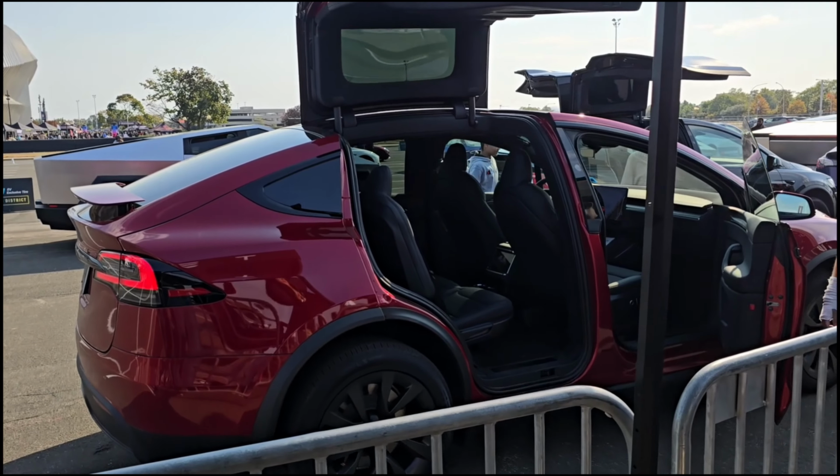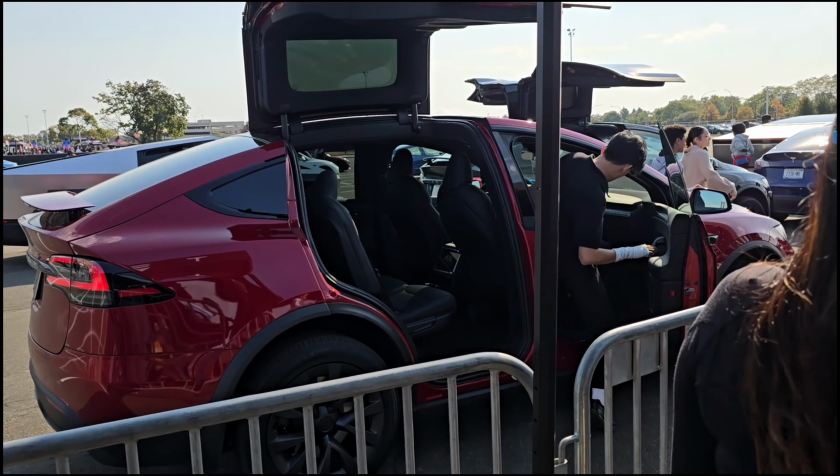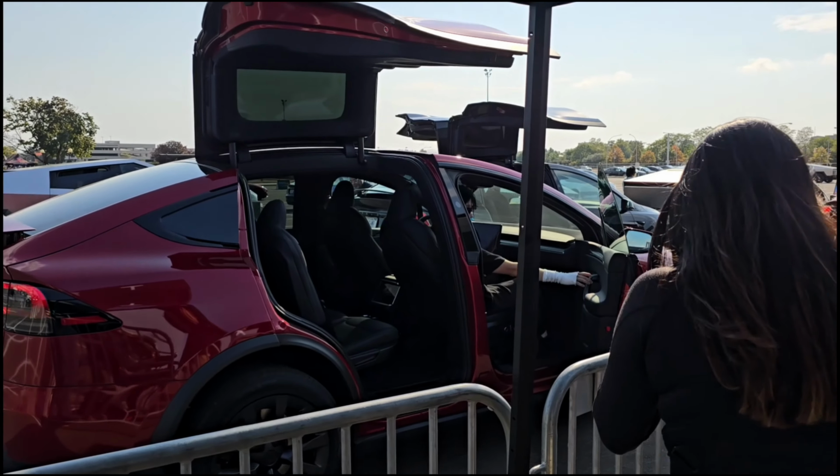And sure enough, there the Model X Plaid was, in all its gull wing glory, just waiting for me to take it for a spin.